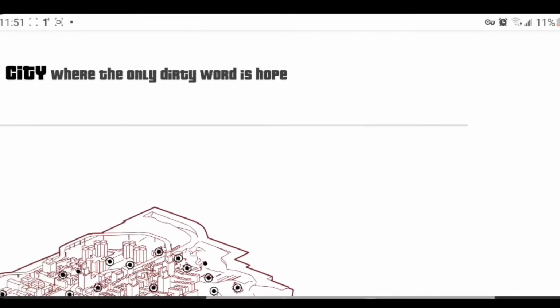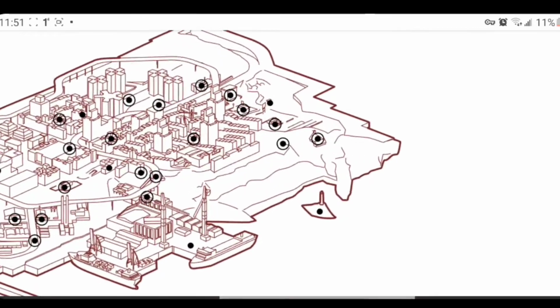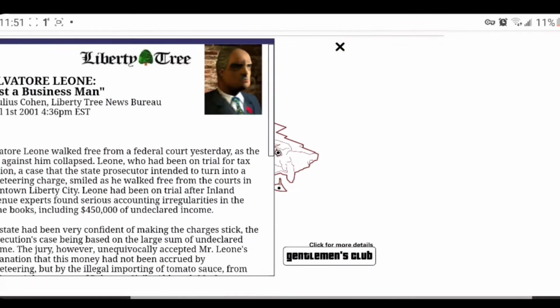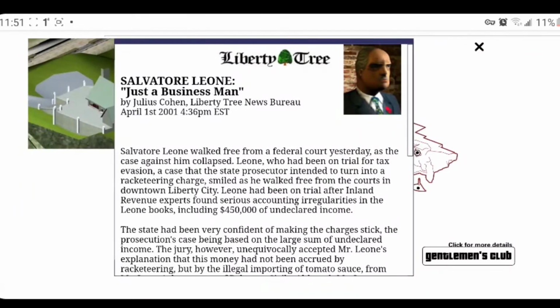Welcome to Liberty City, where the only dirty word is hope. I'm Salvatore Leone. I'm a legitimate businessman. I don't know about no mafia bullshit. Okay, what's the mafia? It only exists in the movies.